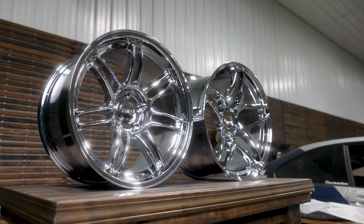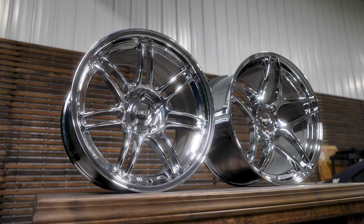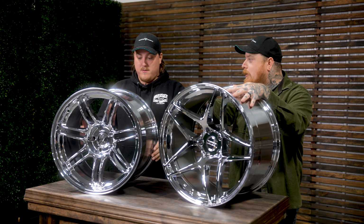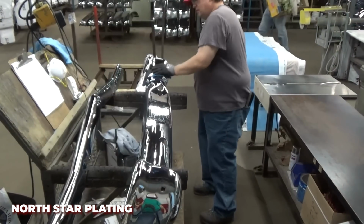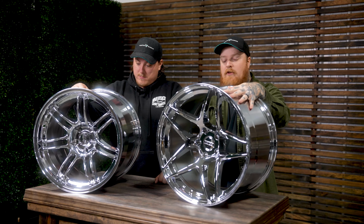But like you were saying too, the process of chroming, it ain't cheap. You ever see those big rig chrome shops? Go in there for your super trucking and ask them how much it is to chrome something. It ain't cheap. It's not going to be cheap at all. So that process is what you pay for.